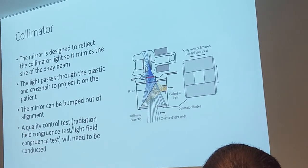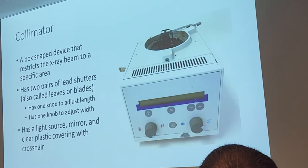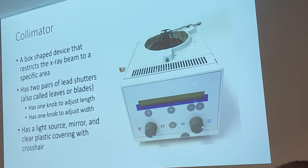So, it's important that we have a mirror in the collimator. Why do we have a mirror in here? What is the purpose of that mirror? What do you think? Reduce scatter. No, I think to reflect the image. To reflect the image or bounce something? Reflect light? Why would we need to reflect light? The way that we're looking at it, so that the image comes out how we're looking.